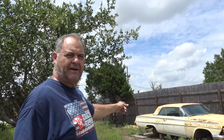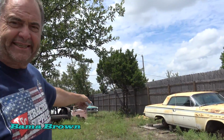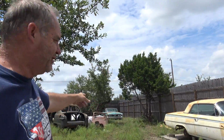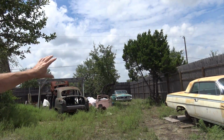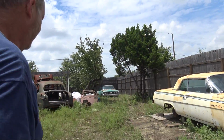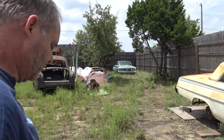I got the car everybody's gonna want right here. This is a 1960 Edsel. Last year of the Edsel. Catch the front end, see it doesn't have the horse collar. This is where they were trying to save the Edsel brand. And this car was sold here in Austin, Roy Butler Motors.